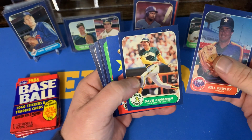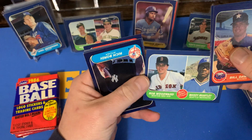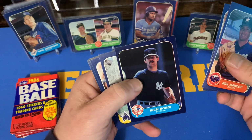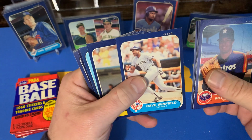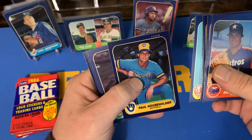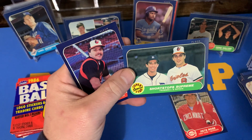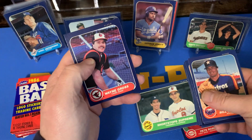Bill Dawley, we got an All-Star, Dave Parker, All-Star. We got a Mickey Brantley and Rob Woodward, rookie prospects. Rich Bordi, boy, that's a dark card. Danny Tartabull, Dave Winfield. Love Dave Winfield, that card's very well centered. Checklist, Paul Householder, Jose Rijo, Frank Tanana, there's old Pete, sleeve old Pete, and look at that, shortstop supreme, Trammell and Ripken. Man, that is very well centered.